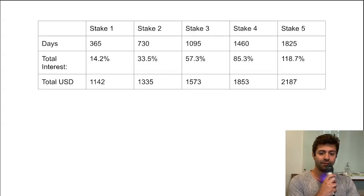Here we have for stake 1, on year 1, we get a 14.2% total interest return. And then it goes exponentially higher to 33%, 57%, 85%, and even 118% by stake 5, which means on that 5-year stake, you actually doubled your principal and then some. I mean, 100% gain is a double, right? So 118% is more than a double. You're actually ending up with, out of your $1,000 investment for your 5-year stake, $2,187 at the end of that stake. And if you add all these up, this is over $8,000 by the end of that.